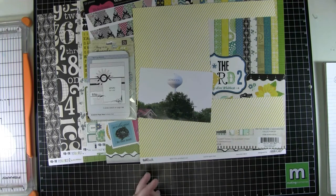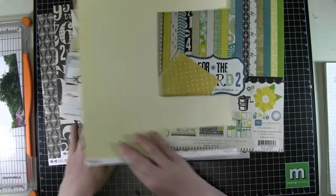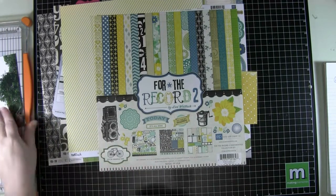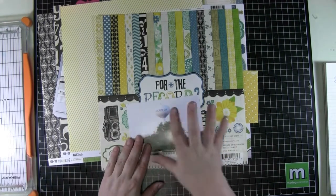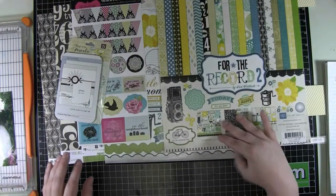So as far as the prompt goes about pinning it, every time I see the water tower as I'm driving home, I smile. So I thought, okay, I'll take this opportunity to scrapbook about that. So there's my photo. And I pulled the Echo Park collection For the Record 2. It's a very yellow, blue, green collection, and there's a lot of green in this photo. And the water tower is actually blue, and the name on it is in a darker blue. So I thought this would be a good starting point for the layout.